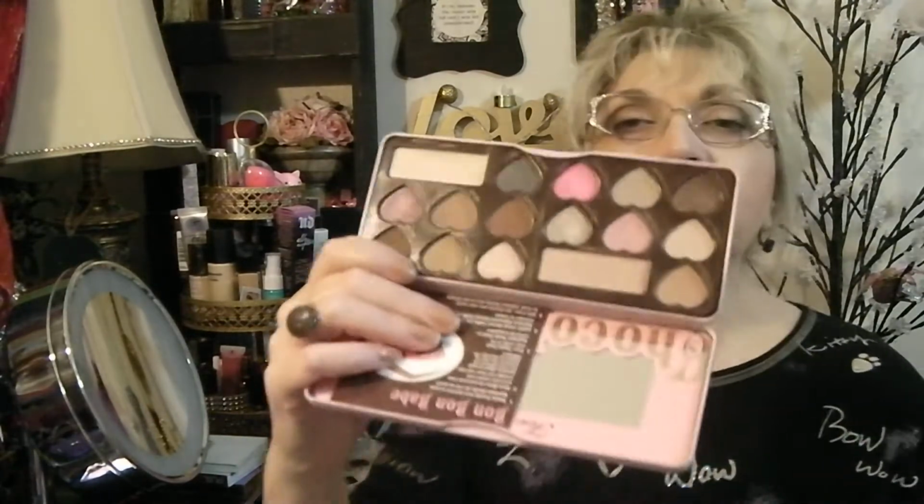Here is the Too Faced Chocolate Bar Palette. This is an older one. It's got the names on the paper. Here is the Too Faced Semi-Sweet. I actually like the Too Faced Semi-Sweet more than I like the chocolate bar. I use it a lot more. Here is the Too Faced Chocolate Bonbon. When I first got this, I used it a whole lot more than I do now. I don't know why I don't use it much anymore, but I'm not getting rid of it. I just think the packaging is so beautiful.